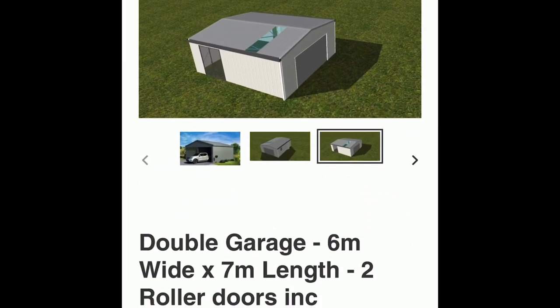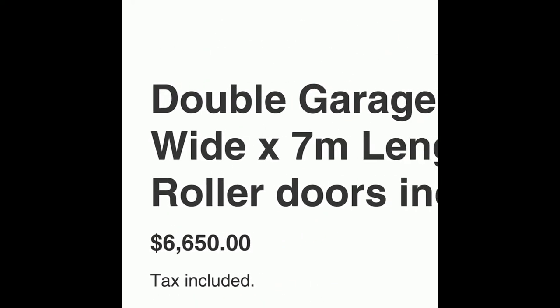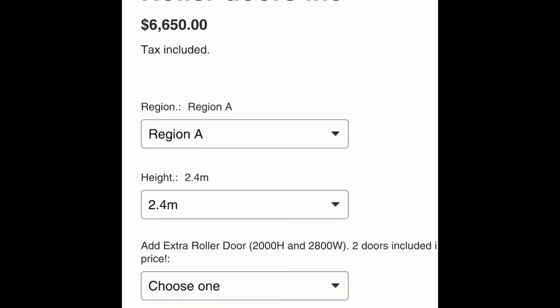This structure with the double roller doors on the front is $6,650. And that's it, GST included. And you will obviously have to pay a delivery fee, but that's a base price. You can collect it from any one of our 15 consolidation centers around the country. If you've got the right vehicle, we're happy to talk you through that.